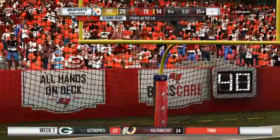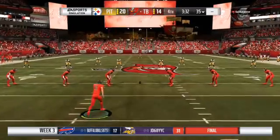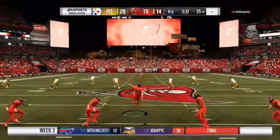McManus's point after is good. And now things get a bit more interesting here in this 4th quarter. Now McManus on to kick this one off.